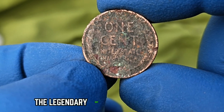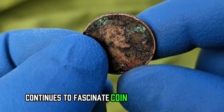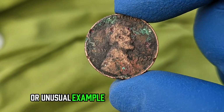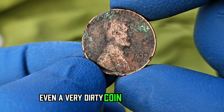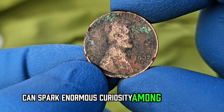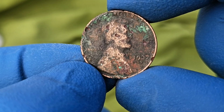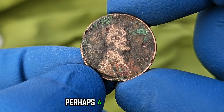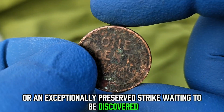The legendary 1937 D Lincoln Wheat penny continues to fascinate coin collectors across the world, especially when a rare or unusual example surfaces in unexpected condition. Even a very dirty coin from decades of circulation can spark enormous curiosity among numismatic enthusiasts. Beneath layers of age and wear, collectors often imagine the possibility of a hidden rarity, perhaps a scarce variety or an exceptionally preserved strike waiting to be discovered.